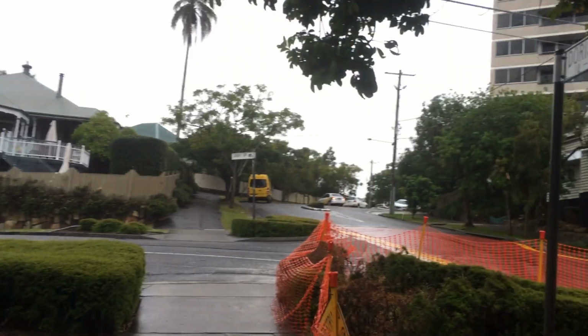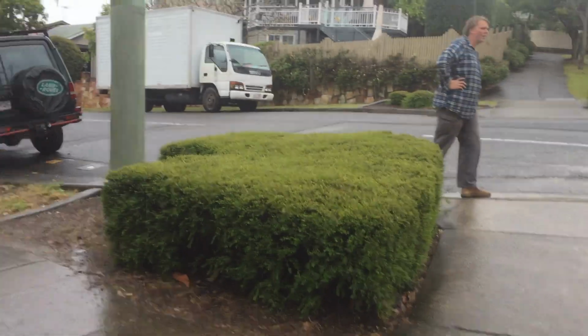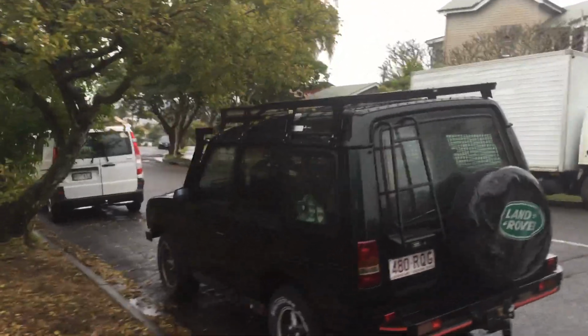So here it is, see, Grey Road, corner of Doris Street. As we go through, nice Land Rover. Love Land Rovers.